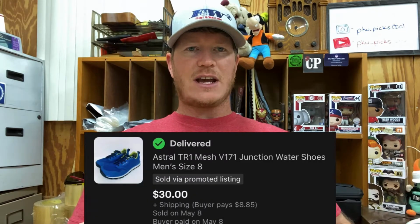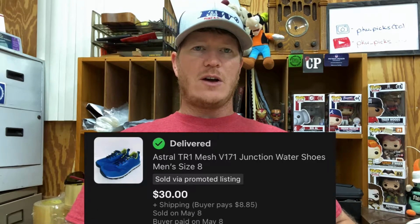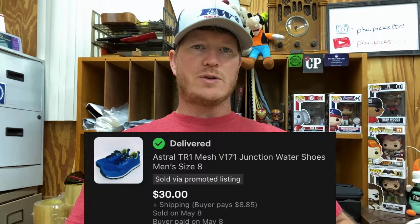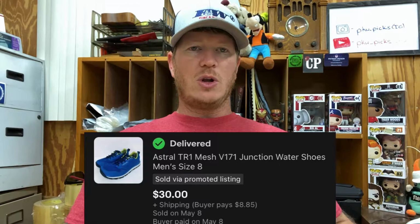I saw another pair of shoes. This is a brand I've never heard of until I found them. They were on a shelf at a thrift store, and they are called Astral water shoes. Again, if I see something I don't recognize or I've never heard of, I will look it up just to make sure, and that's what I did with these shoes. And these are water shoes. So a bolo item for you, another brand of shoe to look out for. Again, it's called Astral, Astral, and these are water shoes. They sold for $30, and the buyer paid $8.85 shipping.